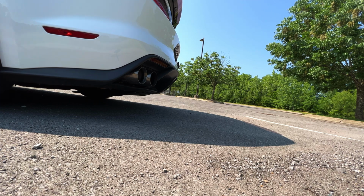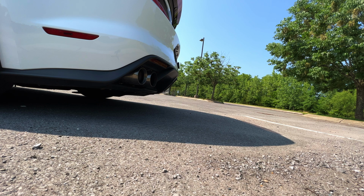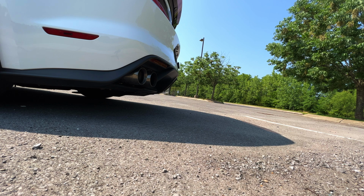This car has been warmed up. That grunting noise you just heard is these seats. The seats are pretty crazy. All right, we are in neutral. Just going to give it a couple revs. This is up to 4,000 or 5,000 RPM. It goes up to 80-something hundred.